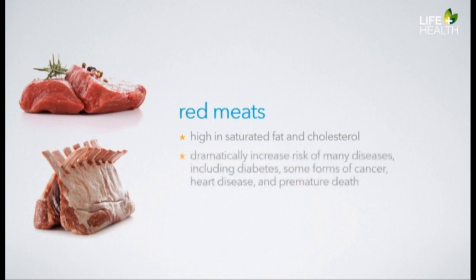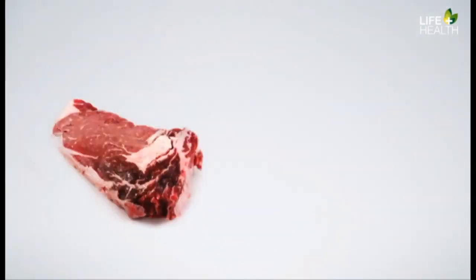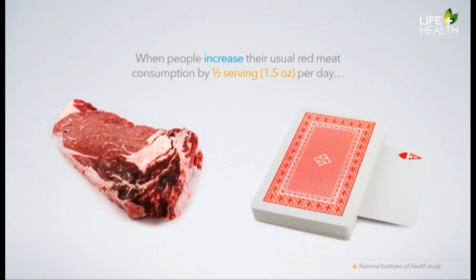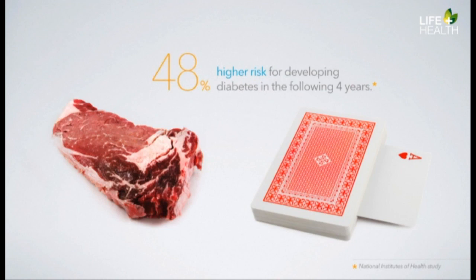Red meat such as beef, lamb, pork, and veal is high in saturated fat and cholesterol. Red meats dramatically increase the risk of many diseases, including diabetes, some forms of cancer, heart disease, and premature death. A National Institutes of Health study found that when people increased their usual red meat consumption by about half a serving per day, which is only the size of about half a deck of cards, about an ounce and a half, they had 48% higher risk for developing diabetes in the following 4 years, while people who decreased their red meat consumption had a reduced risk.